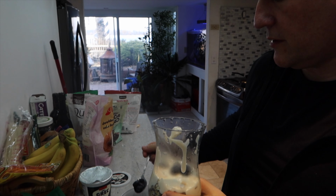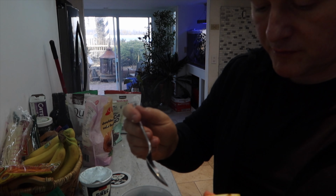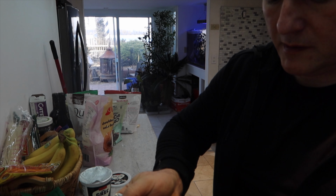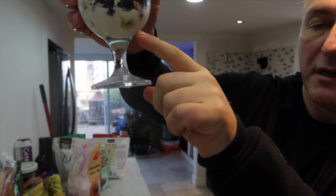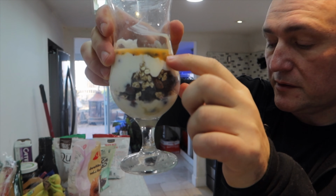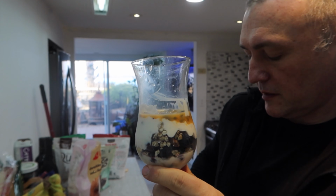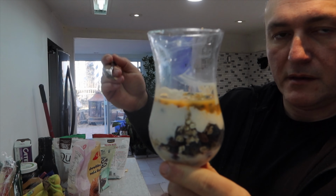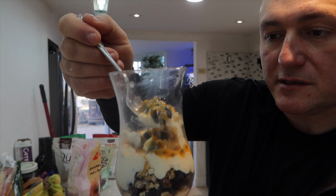Now I think I'm getting close to topping it off. I'm going to do a little bit more passion fruit on the top. This is what it's looking like. We have the yogurt at the bottom, the granola in the middle, and topped off with the passion fruit at the top, and the blueberries as well. So let's do a taste test.